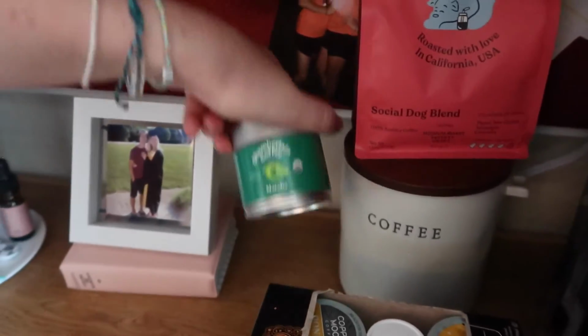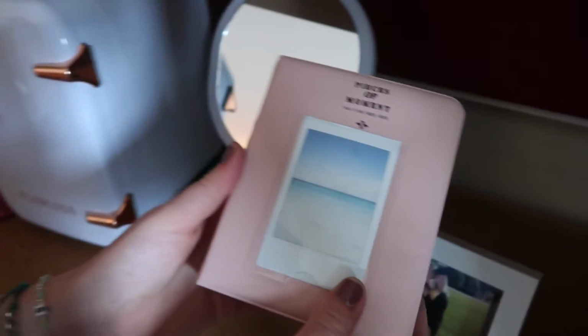Also got some matcha and a little decor. I don't know where I got this from. I think I got the frame from Hobby Lobby. But then I wanted to show you guys this. It's a little Polaroid scrapbook. Yeah, so a bunch of fun little pics.